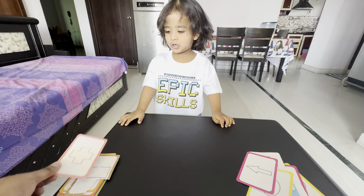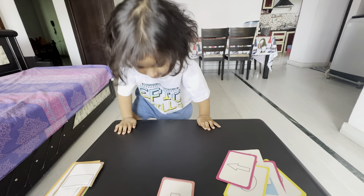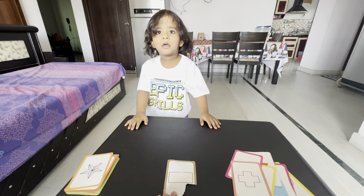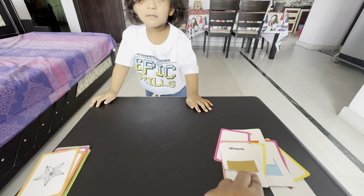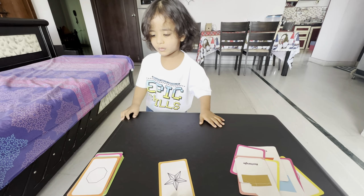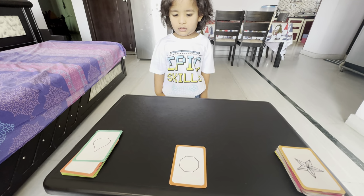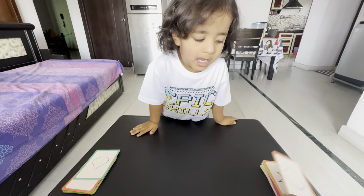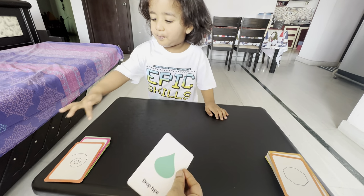Okay, next one. What is it? Cross, very good. Okay, you told this. Rectangle, very good. Okay, next. What shape is this? Star, very good. All right, what shape is this? Octagon. Yes. Octagon. Very good. Drop. Very good, Vihaan.